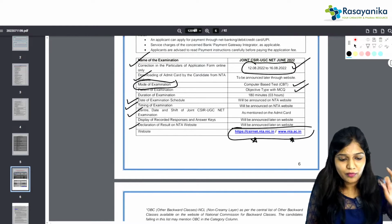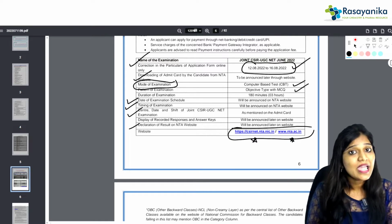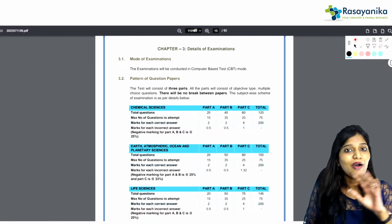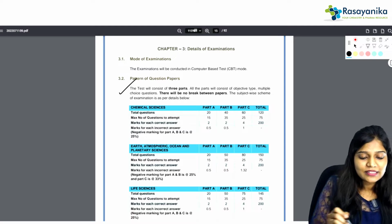So this is very important for all of you. So make sure you start the application process by today, and you have a month, or we can say till 10 August, you have time. So all of you know about how the examination pattern is going to be, but for our convenience, let's do it once again.